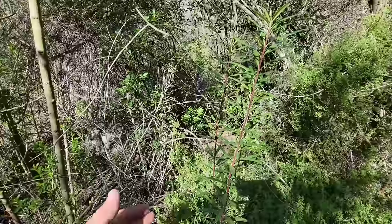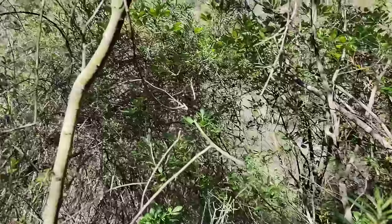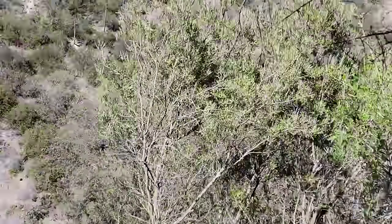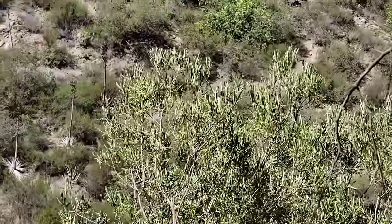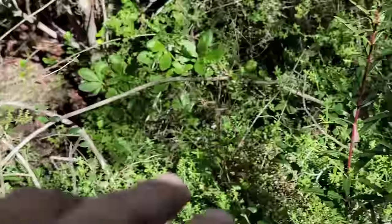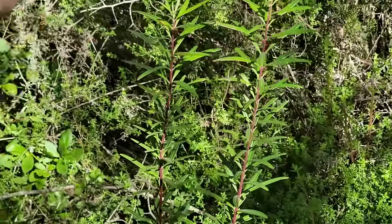So, this is just a sprout coming up from a stump. They obviously get really big. One of my favorite trees. You can see there's one right there. Holy shit. It's in flower, too. I've just never seen one of those sprouts looking like that. Very, very just shooting straight up, reaching for the sun.